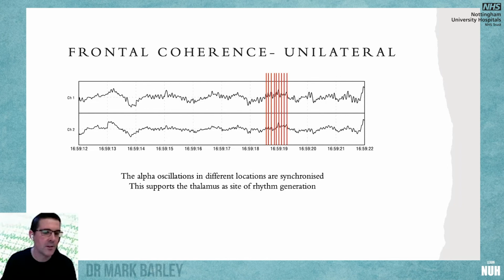This indicates that the thalamus, deeper down in the brain, is sending these oscillations forward to the frontal cortex, and they're all beautifully aligned. If we were conscious, coherence doesn't really occur. Different bits of the brain are firing left, right, and center, doing all sorts of crazy stuff. So this does support the thalamus as being that site of rhythm generation. And if I see this, this is incredibly reassuring. And we can all just turn our BIS monitors onto two channels and have a look at that if we wanted to. And we can even look at both sides of the brain separately.